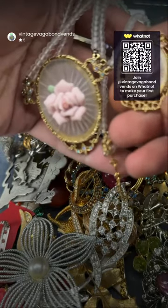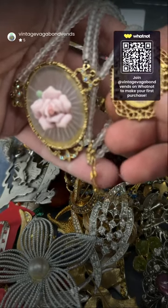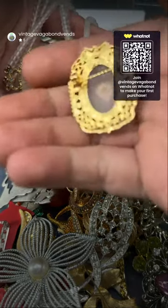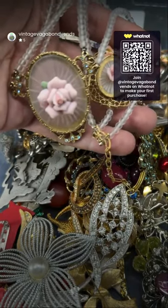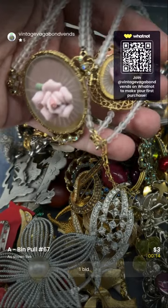Faux camphor glass. Faux camphor. Wait, you can see me? Yes, I can. Yes, thank you, Debbie. And there is the brooch to go with it. Absolutely stunning. 1928. So brooch and necklace, $3 start, 15 seconds, sudden death.